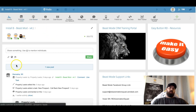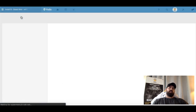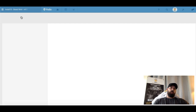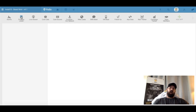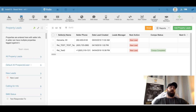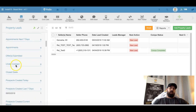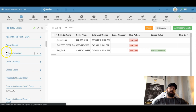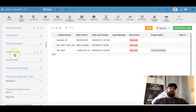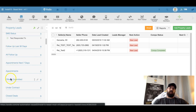So within the property leads app, there's views on the left-hand side that allow you to see your new leads, anything under appointment, under offer, under contract, and deals closed. So in the past, we've had questions of where's my whiteboard or where's my appointments. They're right here on the left-hand side. So any appointments that you have, you'll see over here. Any offers that are currently in an offer status, anything under contract, you'll see here. And as you close stuff, you'll see it there. So it's super simple. Just look on your left-hand menu there.